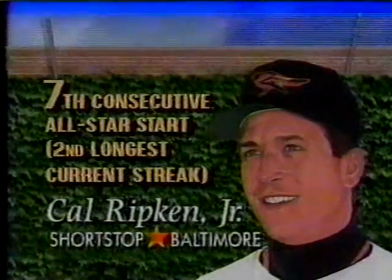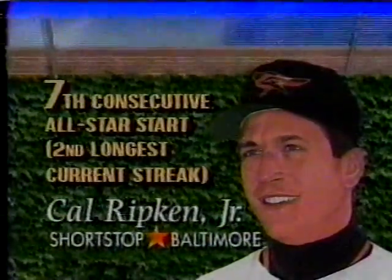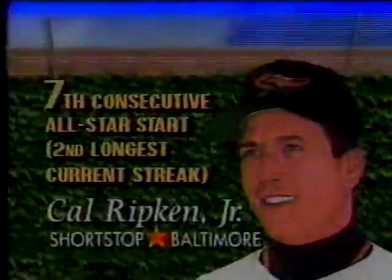Here he is, about a month ago, moved into the 6th spot with the Baltimore Orioles, and now he's batting cleanup on the All-Star team. This is his 8th game in the All-Star appearances and 7 consecutive starts.